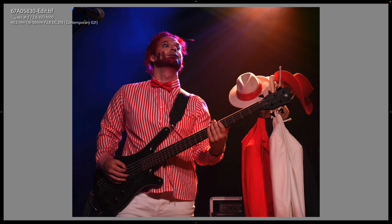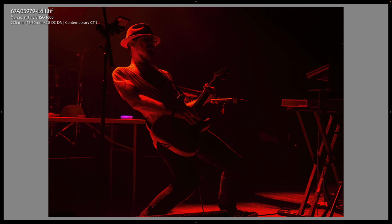And there's the bass player, got a little bright light on him for a moment, which is always good, with his burning beard. And now under a heavy red light, which I didn't color correct at all. I thought it looked cool. I liked the interplay between light and shadow in this, and I just left it alone.